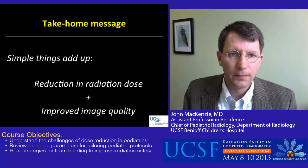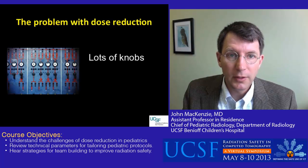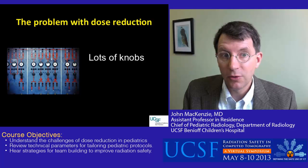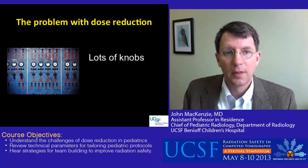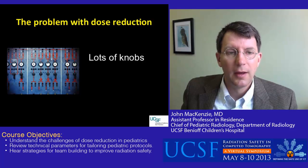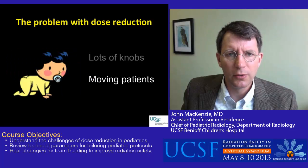First, an overview. The challenge we have with dose reduction is, at first, it does not look simple. We have many choices to make when optimizing our CT scan protocols, many knobs to turn on the CT to fine-tune scan parameters. And it is a balancing act between dose reduction and image quality. Second, our patients are challenging. Kids move and they don't often follow directions. However, movement can magnify poor image quality in low-dose CT imaging.